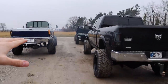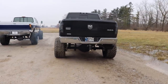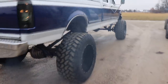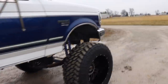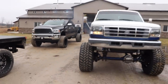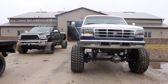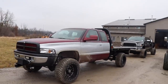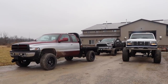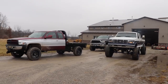Look how freaking big this truck is. This thing is just huge. Man. Nasty red. You guys ain't seen nasty red in a minute. Look at that. Holy smokes.